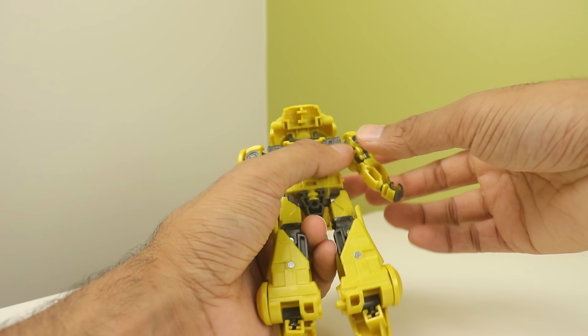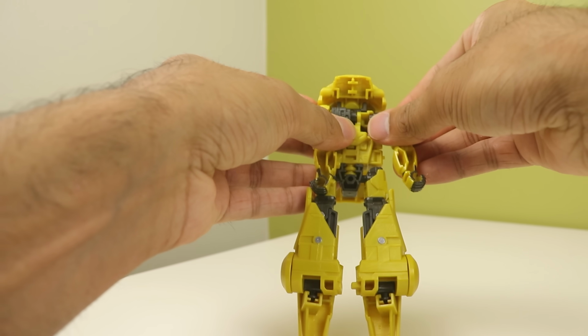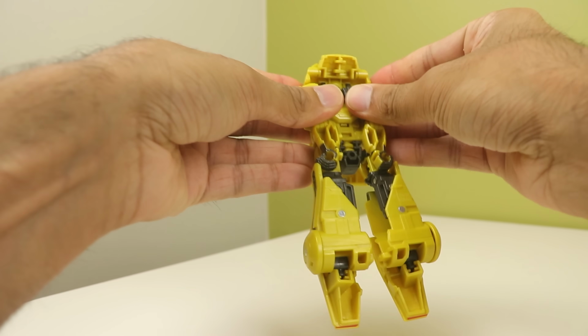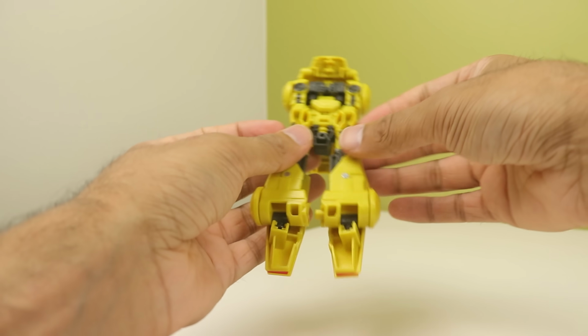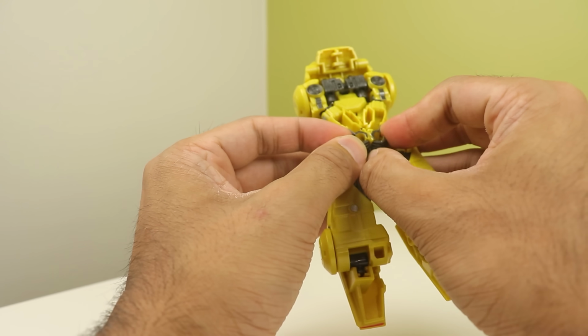Now the arms, you want to rotate them 180 degrees. Shift them inwards on those butterfly joints until they're fully in place. They will peg in at the shoulders up top here. Then you bring the arms together and they will peg together at the fists.